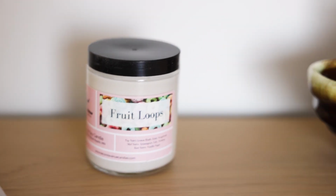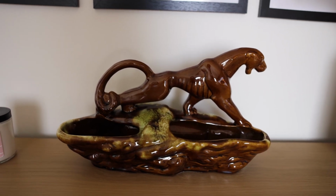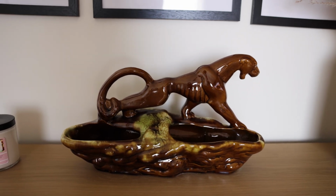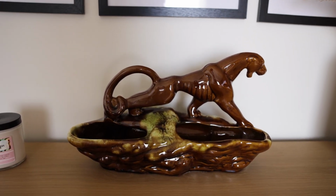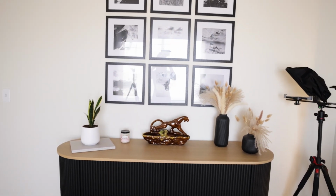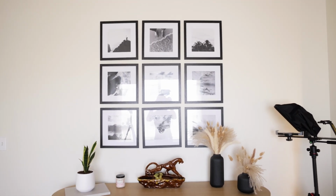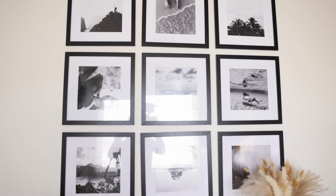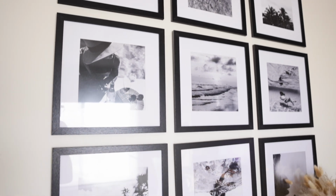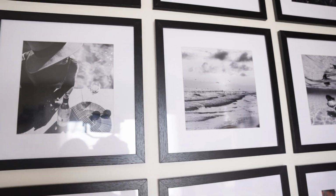One of my friends gave that to me. I actually think that this is supposed to be a lamp. It was my grandma's, and I found it over Christmas at my parents' place, and I was like, I am taking that. And then I'm trying to practice what I preach and print my photos. These are mostly tropical areas, Majorca, Puerto, Hawaii, a bunch of places. So print your photos, people, print your photos.